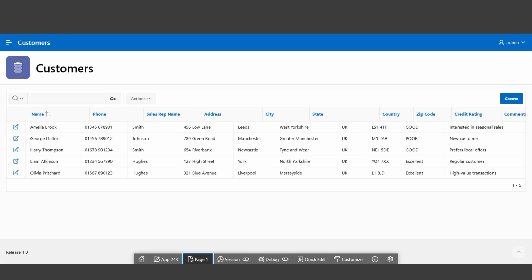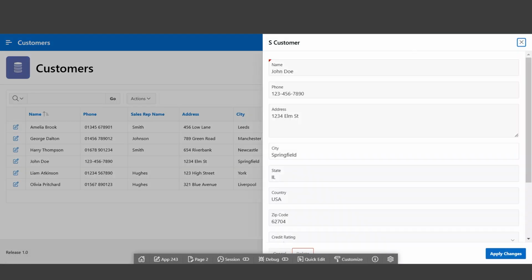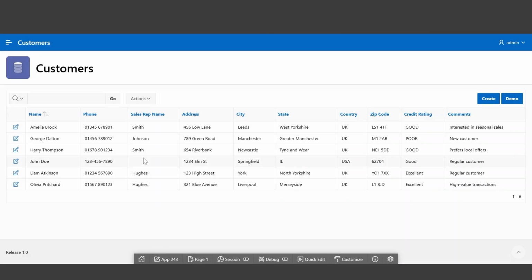Let's refresh the app one last time. We can see 5 records, and when we click the new demo button, it creates another record with placeholder data on John Doe. After just a few minutes, we have a new Oracle Apex application recreating the features of the original Oracle Forms app. These few steps demonstrate how AI Forms to Apex Assistant helps the developers with their work, speeding up the whole migration process.